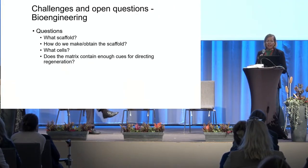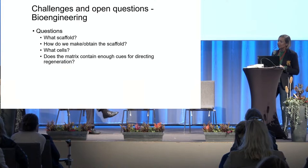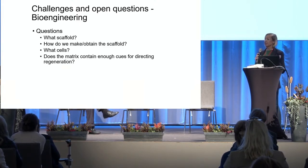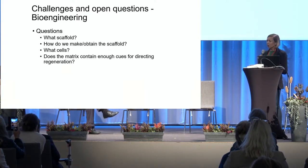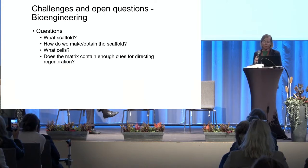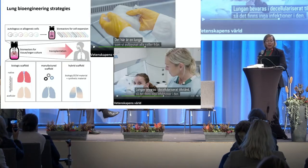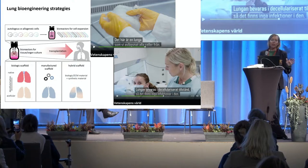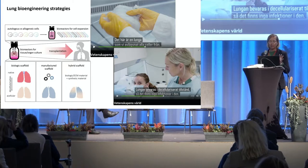So what are the challenges and open questions when it comes to bioengineering lungs? Well, we have to have a scaffold. What is a scaffold? A scaffold is something you can build a lung upon. And then we would need cells, right? Or do we? Within bioengineering, there are different approaches on how to create those new lungs. One method is to produce an acellular scaffold by first obtaining a normal or discarded human lung and stripping it of all cells and all DNA, so you just have the scaffold left.